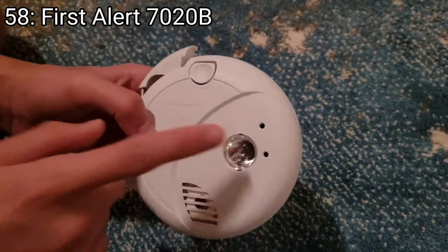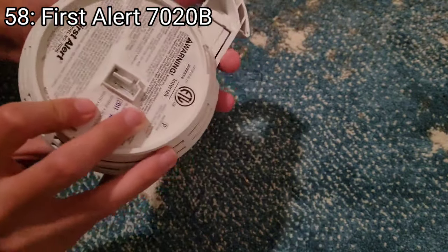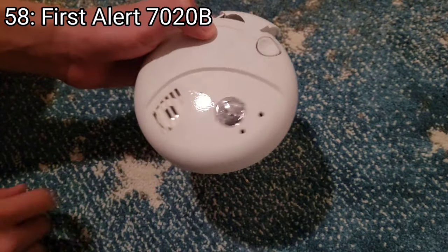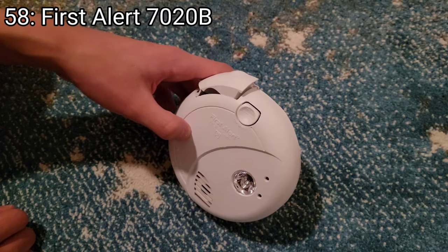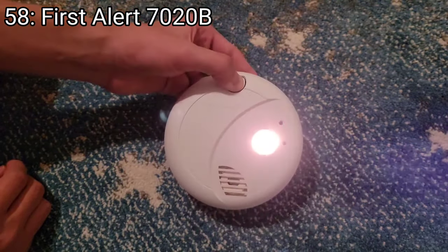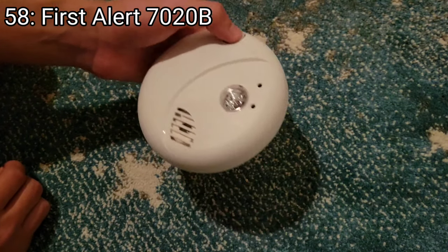So, this is the First Alert 7020B. This is the hardwired version. Also takes 9 volt. It's also full electric, and it has 2 lights instead of one. 401 being AC power test button. Alright, test it. That was weird.